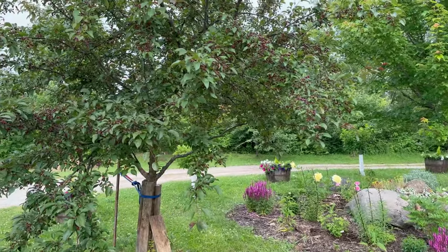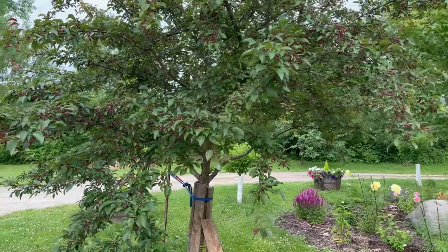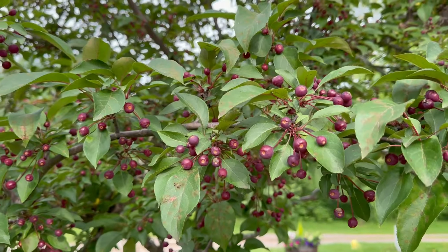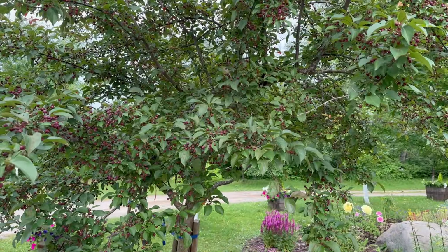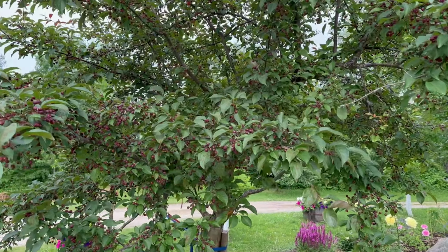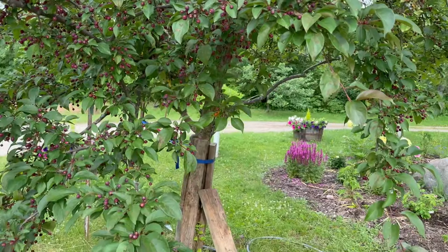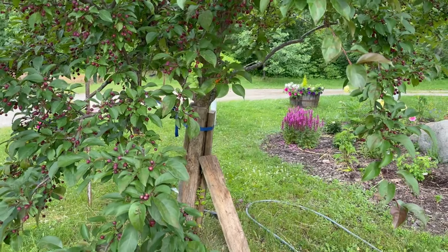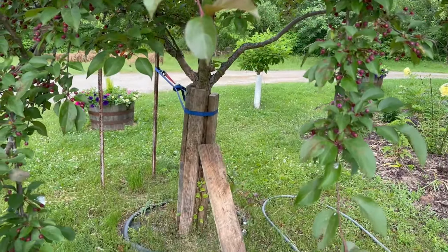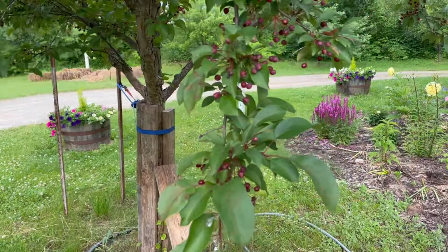This is one of my favorite trees, and I'm so afraid we're gonna lose it. This is a Red Splendor flowering crab. You can see it's producing some little crab apples. This tree holds on to its apples. It doesn't drop them, so it doesn't make the mess. And then the birds clean up all the fruit. During the winter time, the trunk cracked, and my husband supported it the best that he could and tied it up. It's not pretty looking, but it's keeping the tree alive.